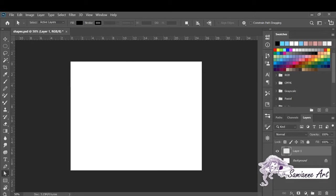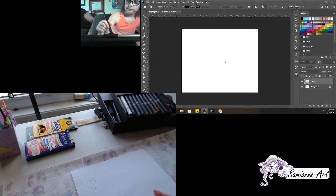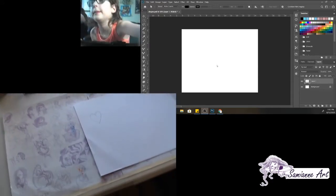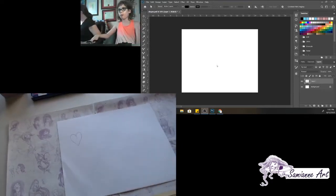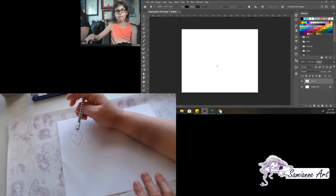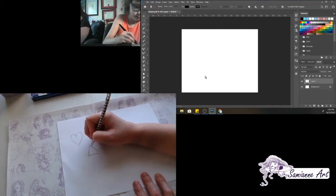So today we're going to do... There we go. I'm over here on the desk, and Sophia is over on... Hold on, let me put it up a little bit. Okay, so hopefully you can see my desk work here. Today we're going to do a couple of shapes. We're going to do a heart shape. If you have trouble drawing heart shapes, we'll talk a bit about how to draw that. A square shape. A triangle shape. And a circle.